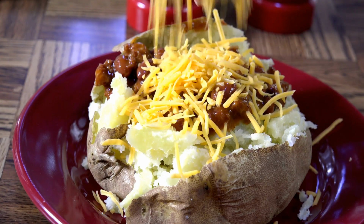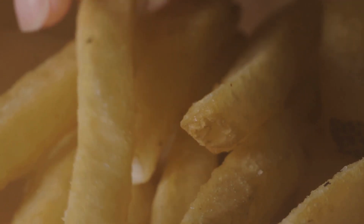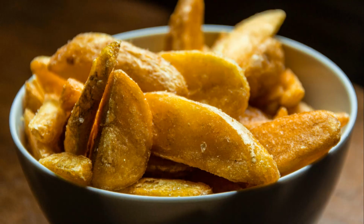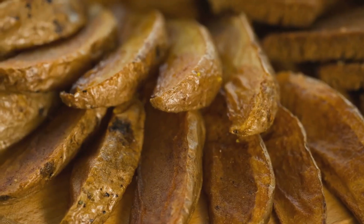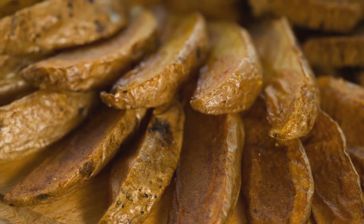Chapter 5. Chili Cheese Fries. We're taking fries to the next level, you hear me? Thick-cut, crispy potato wedges loaded with chili and cheese. Cut 4 large potatoes into wedges, toss with olive oil, salt, and spices. Roast at 425 degrees Fahrenheit for 30 minutes, flipping halfway.